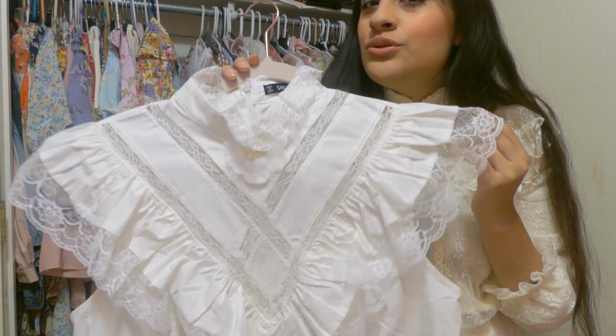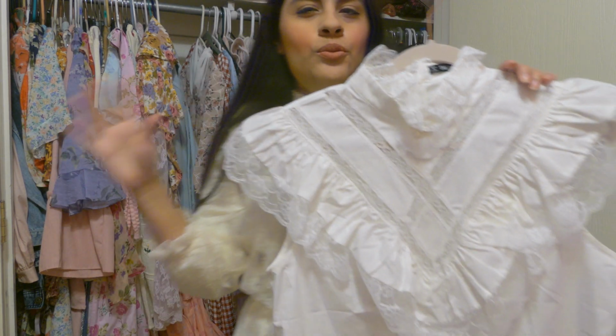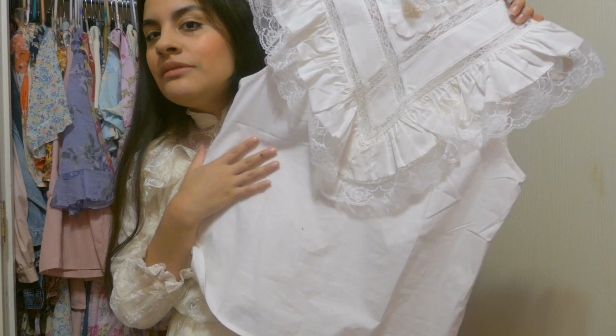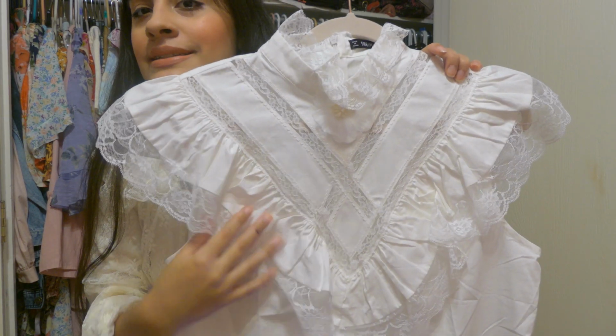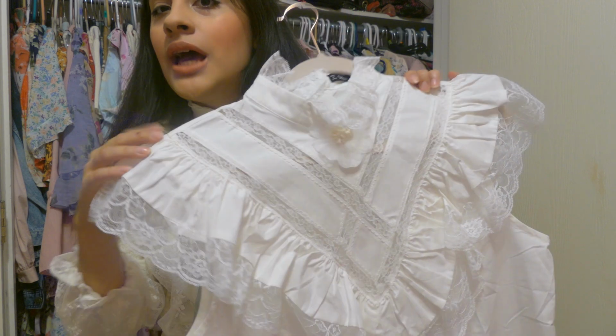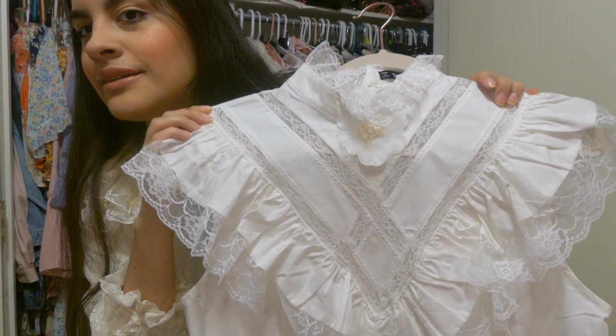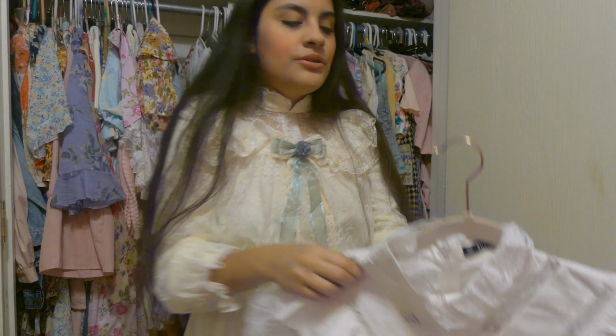Doesn't that look super Victorian-esque or Edwardian? I just love that. It's white, of course, and it's made of cotton, with ruffle and lace detail that is so beautiful. And if you look close, it even has a flower on the neckline. I mean, how adorable is that?